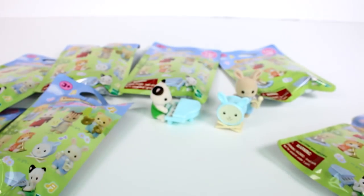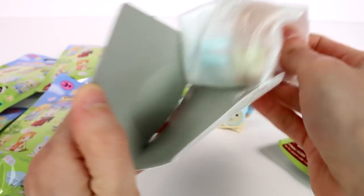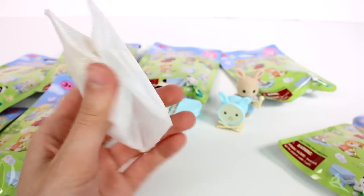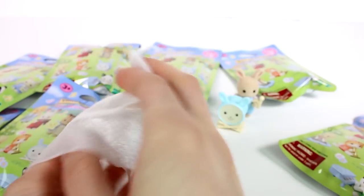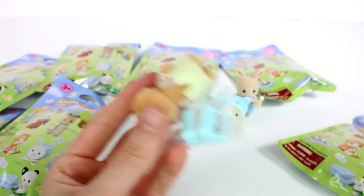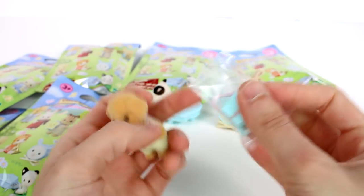Let's see who's in this one. Okay, I see yellow, I see blue, I see pink. What could this be? Is this the Milo? Is that his name? I love this one. Milo the toy poodle. I love it. He's so cute. Look at that face.